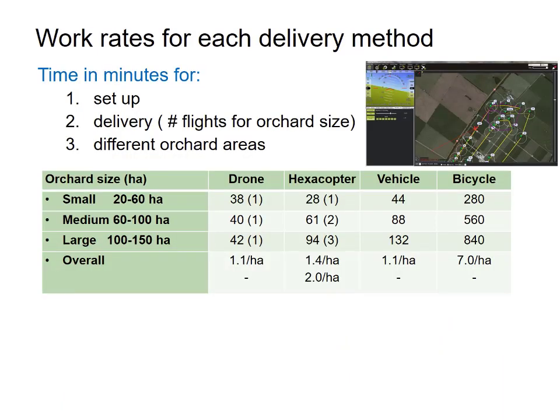Now the work rates for each delivery method. The times are indicated below, for the various orchard sizes, for whatever modality we were using: drone, hexacopter, vehicle or bicycle. So what we can see here is that for the smaller orchards, up to about 60 hectares, the hexacopter is the most time efficient delivery system. So not only moth efficient, but also time efficient for those smaller orchards. The drone takes time to set up and take off and chart its course.